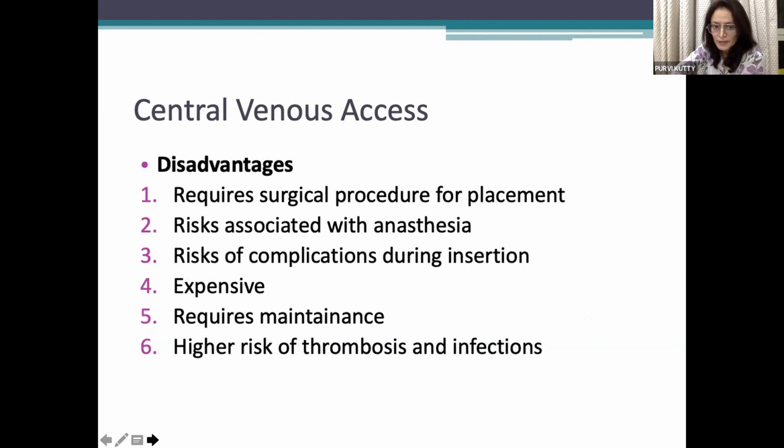Disadvantages, yes, most of them require a surgical procedure for placement. There are risks associated with anesthesia and surgery. There may be risks associated during insertion, like the percutaneously placed central lines. It is more expensive than your peripheral vein. Everything which is in situ will require maintenance. And of course, higher chances of thrombosis and infections.